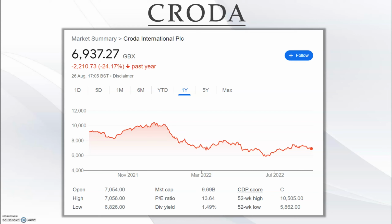And if we look at this year alone, we can see that the stock has really struggled and is down almost 25%, which gives it a market cap of 9.7 billion, a PE ratio of 13.6 and a reasonable dividend on offer at 1.5%. And if you're a technical trader or investor, you can present the case of a possible reverse head and shoulders pattern here. This pattern can be the beginning of a move to the upside, but nothing is ever certain within the stock market.